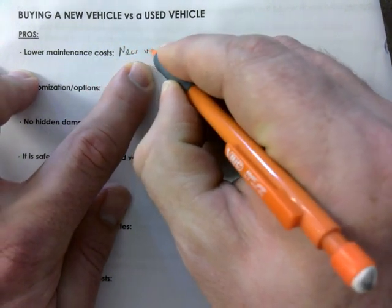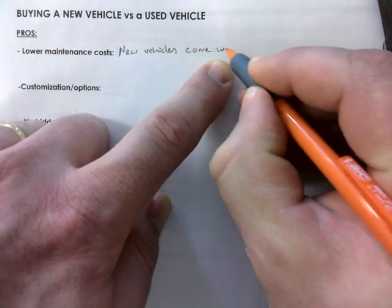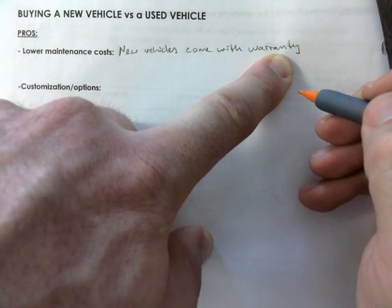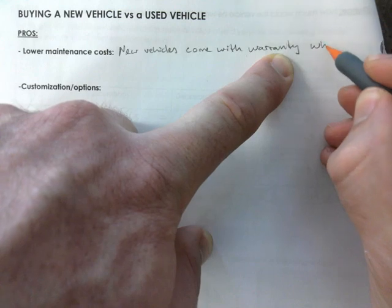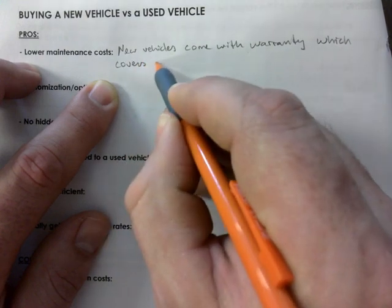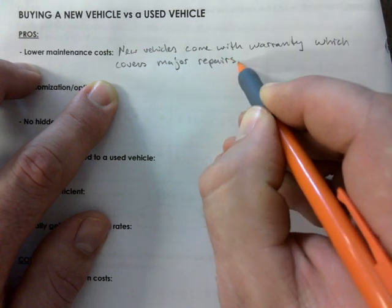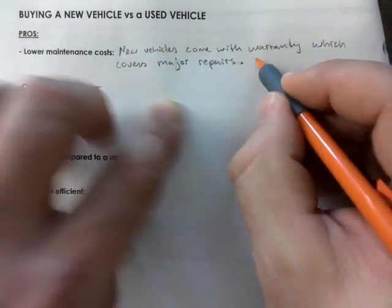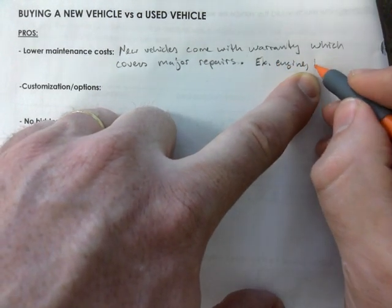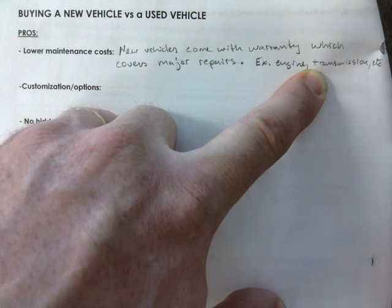New vehicles come with warranty, right? Which covers major repairs. Example, engine, transmission, etc. Sometimes there's electrical problems.